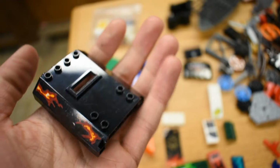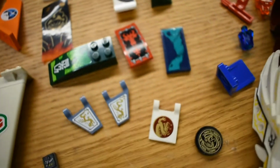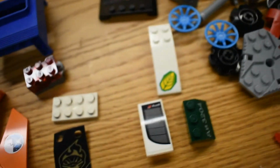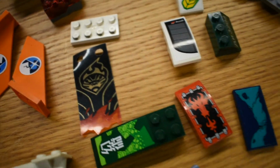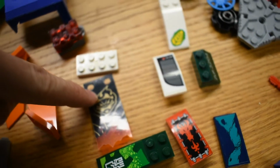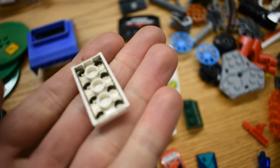I'm not sure what set that this would have come in with that little lava stuff on there, but kind of a bunker window, reinforced, armored kind of thing. Some curved slopes that I started to breeze by. This is the harvester design with the wheat on there. And then this is actually a vinyl flag, so not a sticker, but kind of got that gradient on there. That's nice. Here is a pretty old metal contact 2x4 plate.